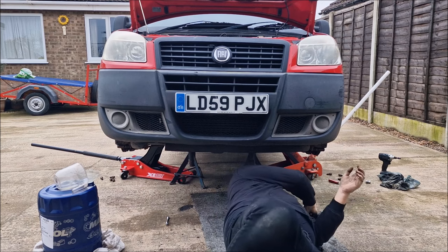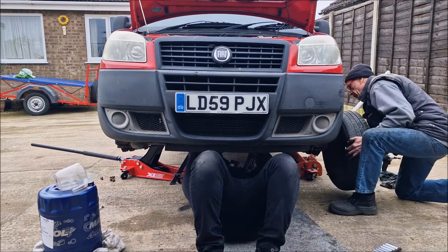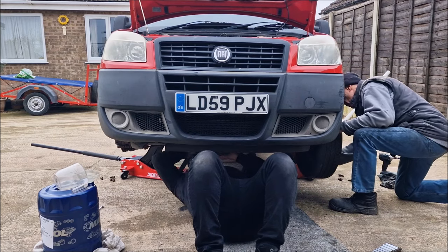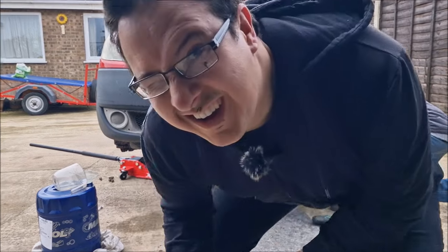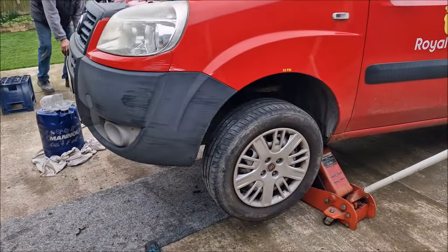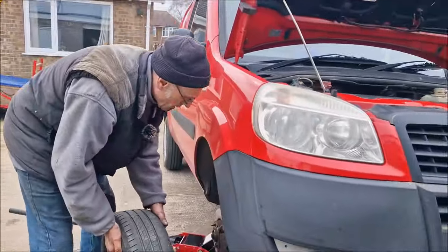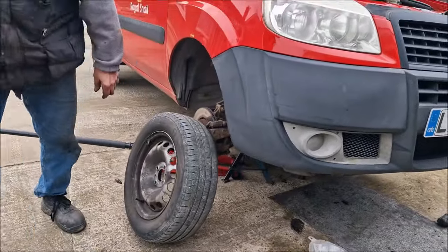That's tight, good. The under tray is back on. I got copper slip on my face. Right, that wheel's back on. Other wheels going back on. And it'll be time to put her on the deck.